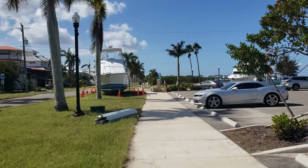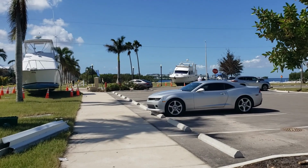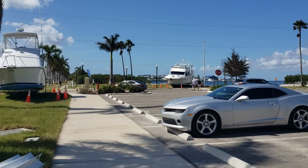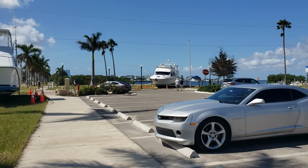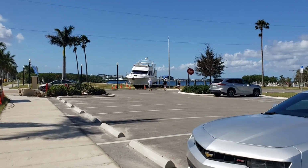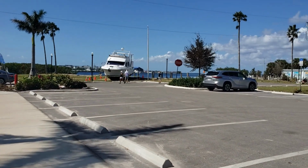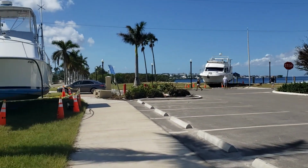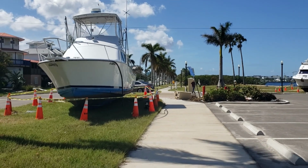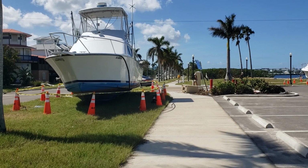Oh, there's another one too. There you go. These are not boats that are normally here. Unbelievable. I mean, I know it's the boat club, but this is a little much. Okay, so there's some more crazy up the street. I'm gonna get back in the car and get it as I drive by, because there's nowhere for me to park up there.